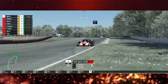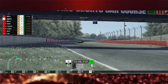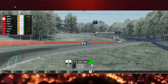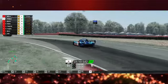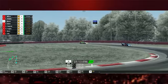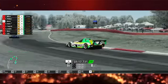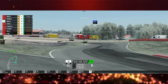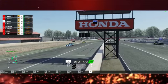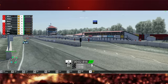Wilson opening up a 1.1 second lead from McEwen. McEwen another 700ths of a second in front of Munro. Munro 2 seconds now from Wilson. Bit of understeer there and a bit of oversteer coming out of 13 and 14. A 122.9 from Munro.